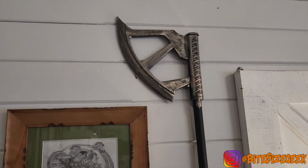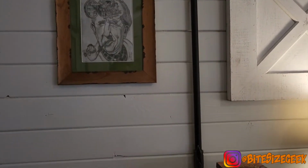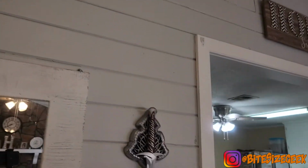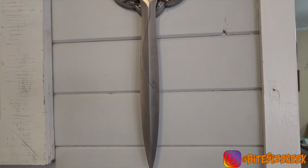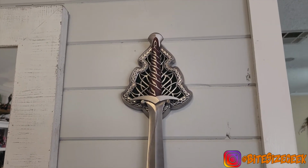We have Gimli's axe, which was a wedding gift to us from our friend Rob and his wife Janine. Come over here and we have Sting hanging on the wall as well. Okay, let's move on to the bedroom.